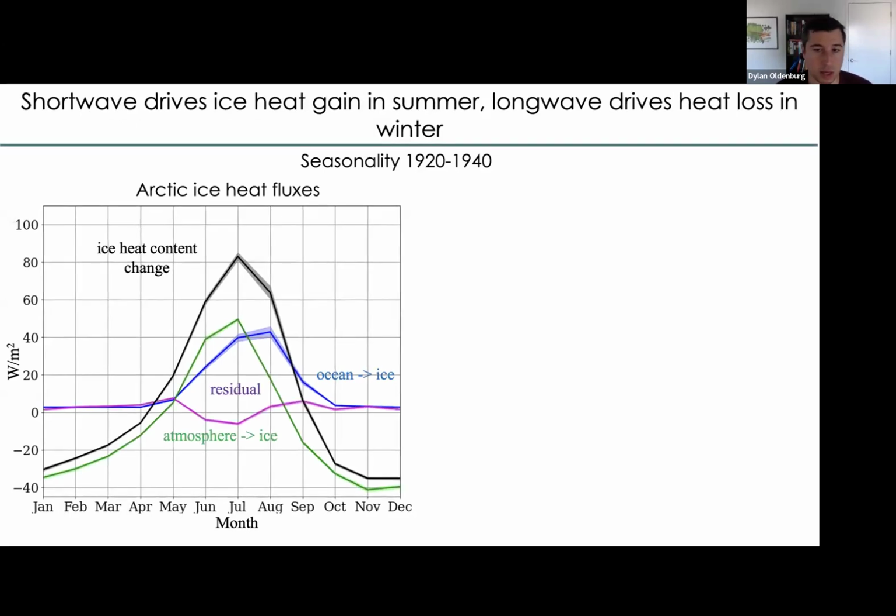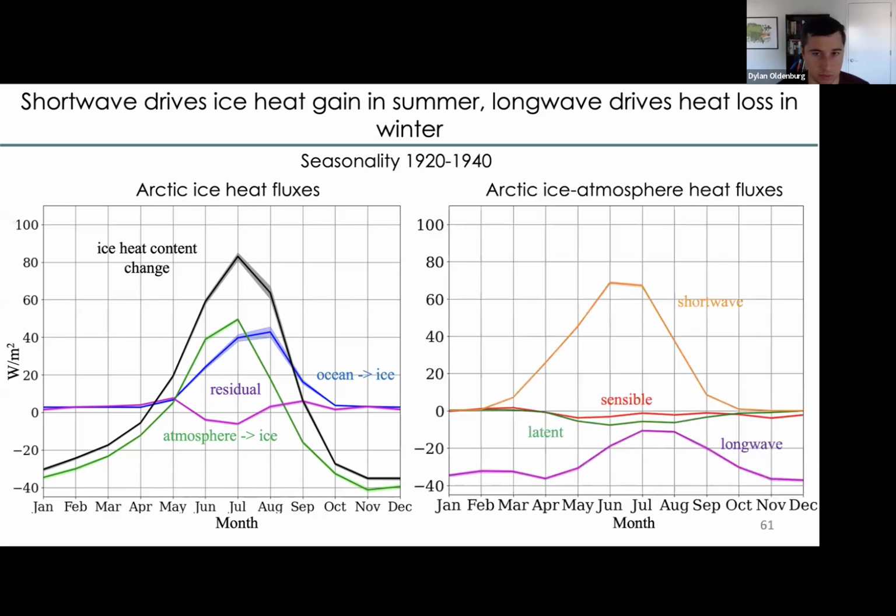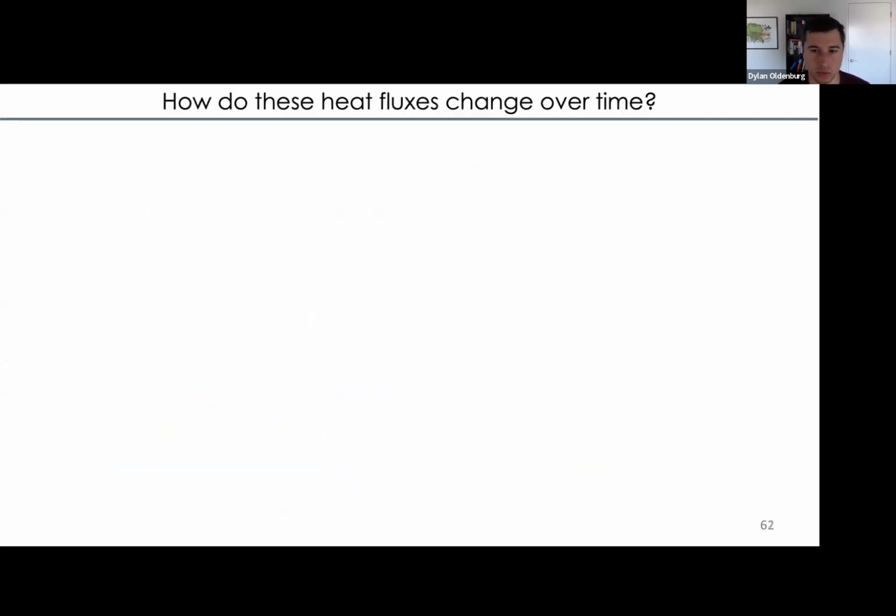So the residual between the ice heat content change and some of the other terms is shown here in the magenta. So this represents the ice export as well as any error due to the heat budget being calculated with monthly output. And this shows the ice atmosphere heat flux components. So in summer, the ice gains a large amount of heat from the atmosphere due to strong shortwave radiation. In winter, the outgoing long-wave radiation and the absence of shortwave radiation drives ice cooling and growth.